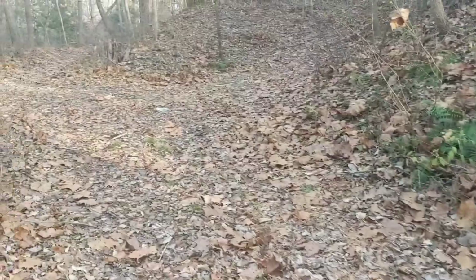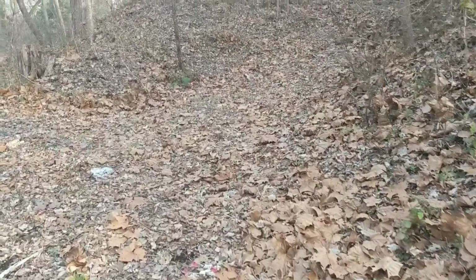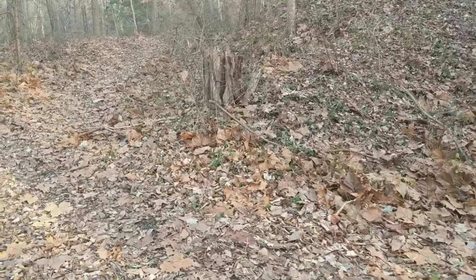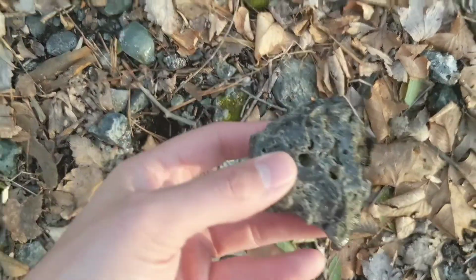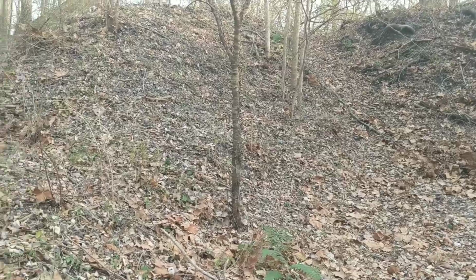But this here would be called a slag pile. This is where they took all the unusable stuff after they had gotten the iron out of it. They would just continually dump it here, and you can see all the slag here, like these rocks here. That's what all this is, a pile of that stuff.